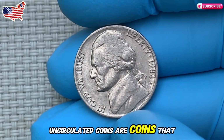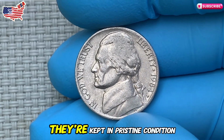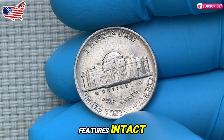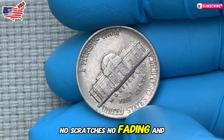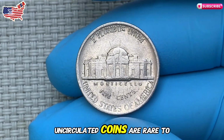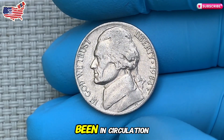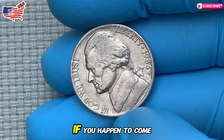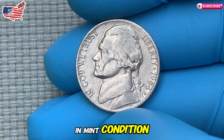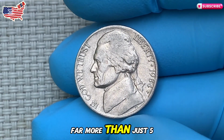Uncirculated coins are coins that have never been used in day-to-day transactions. They're kept in pristine condition, with all of their original features intact, no scratches, no fading, and no signs of wear. Uncirculated coins are rare to find, and they tend to be much more valuable than coins that have been in circulation. If you happen to come across a 1984 Jefferson nickel in mint condition, it's definitely worth getting it appraised, as it could be worth far more than just 5 cents.